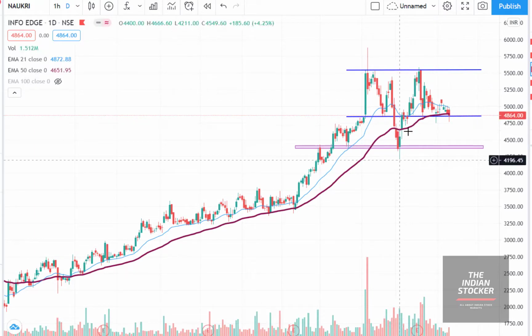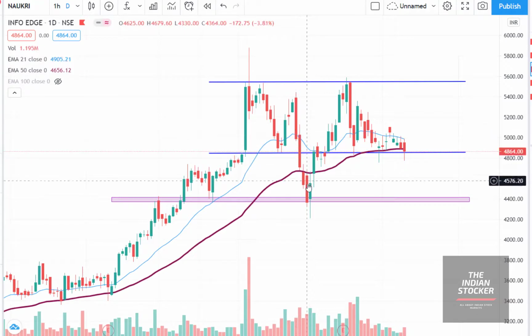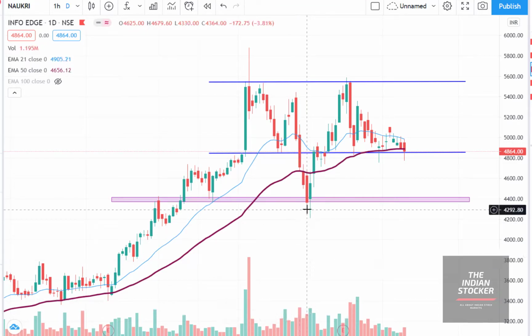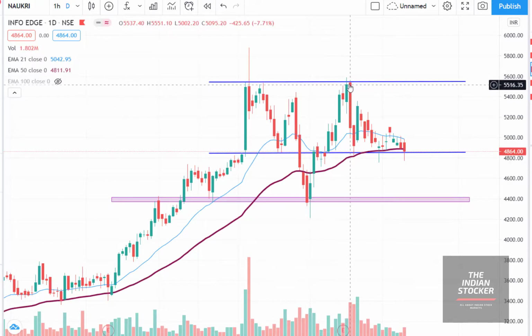Just before the budget was going to be announced, it fell a lot on the 29th of Jan, but the volumes were not convincing enough for this stock to fall further, and it immediately made a recovery back to its very important resistance point. This 5552, it has never been able to give a closing above 5552, and this is a very important resistance point for Naukri.